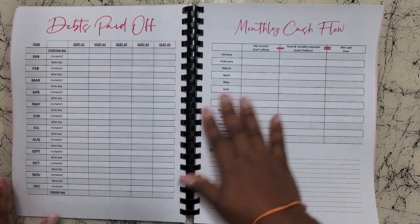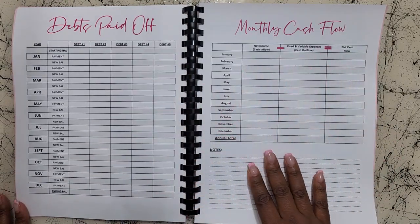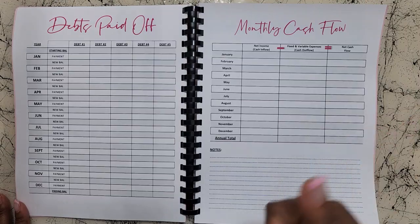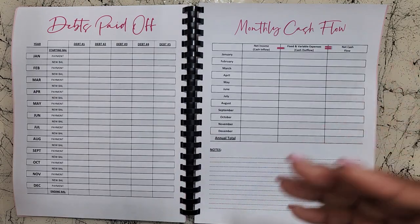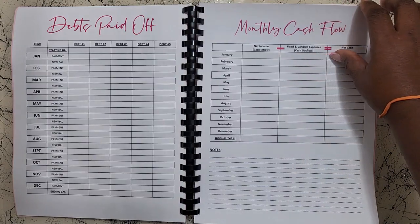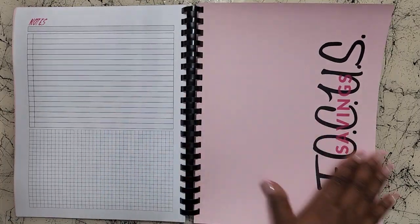monthly cash flow. So this is really helpful. Once you've paid off all of your bills, what is your monthly cash flow so that you can then use it to start your emergency fund, to save for the goals that you want to accomplish, maybe for your business or a vacation or your wedding or your new home or whatever the case may be. And this is where you're going to track that cash flow. And then you have a notes section.